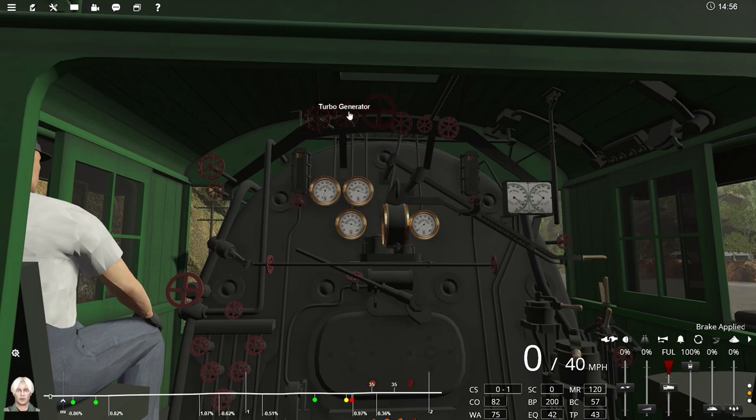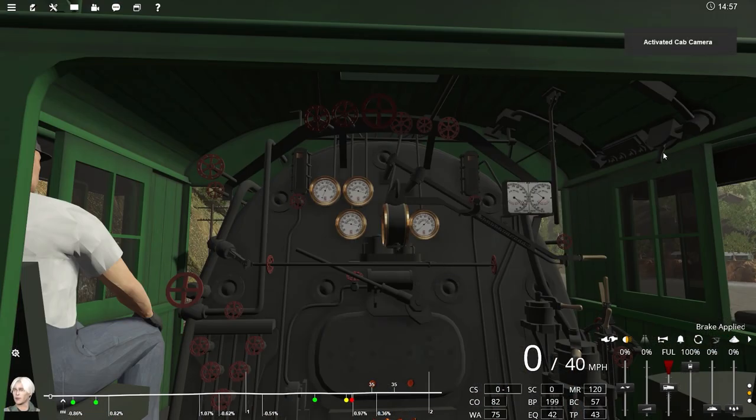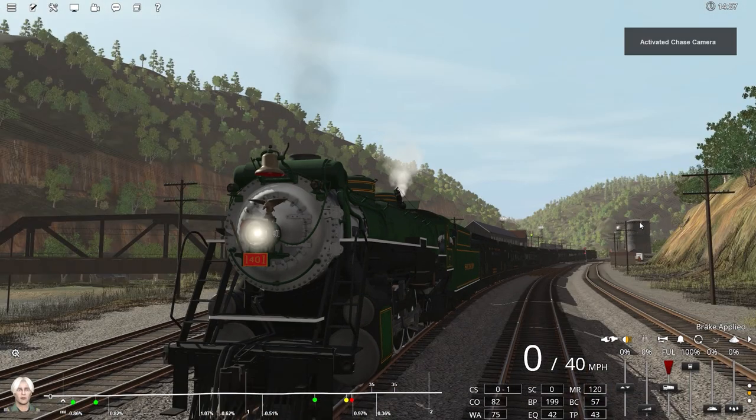And we got another new knob here called a turbo generator, and oh, listen to this. That is awesome. So what the turbo generator is, it's what powers all the electrical on the locomotive, like our headlight, for example. Can have it on low beam, or can have it fully on for our high beam.